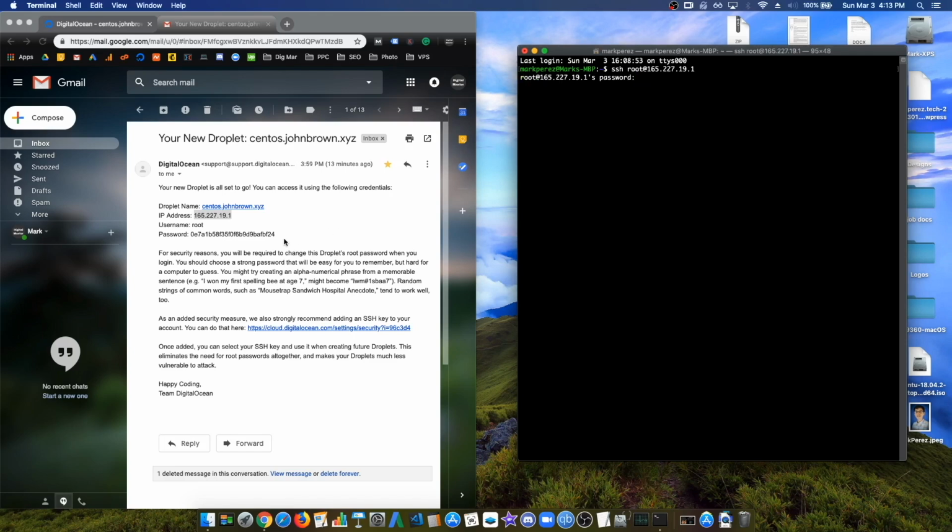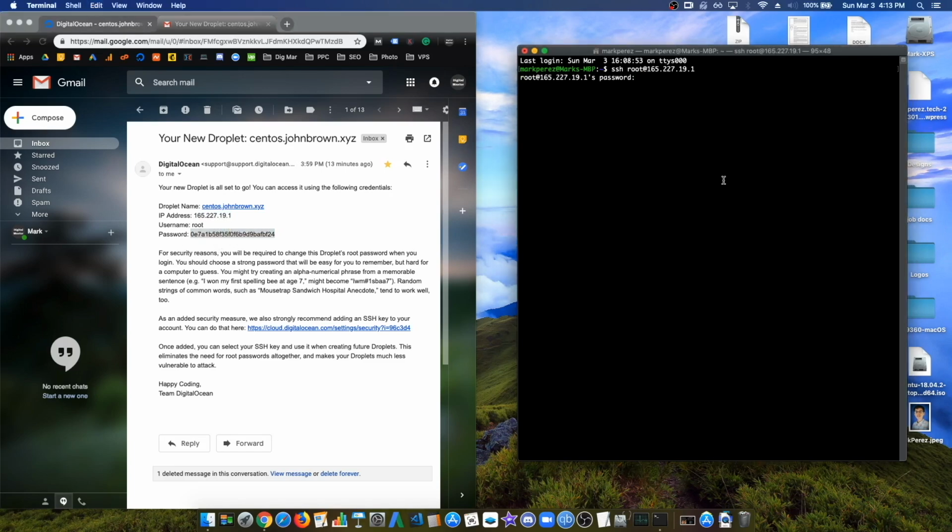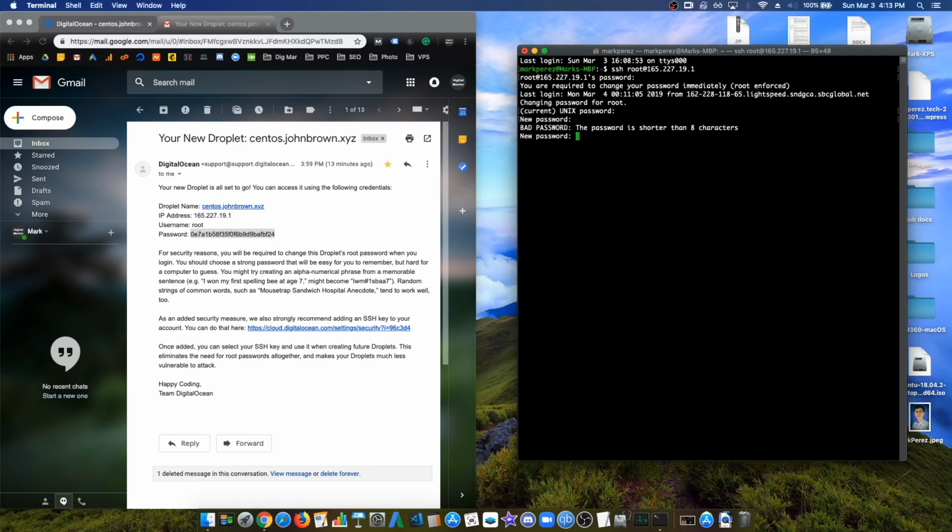So this is the password that we currently have. Just copy and paste the password from the email, paste it in one more time, and then right here now you create your own password. So I'm just gonna create it for now. Let's see, that's a bit too short.